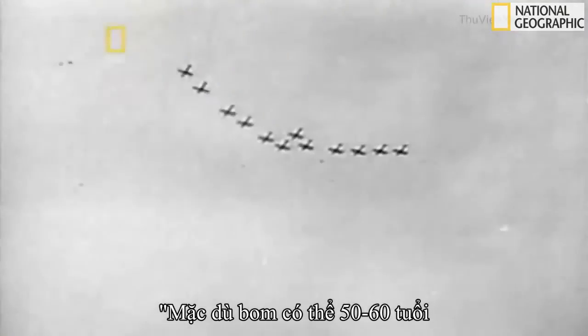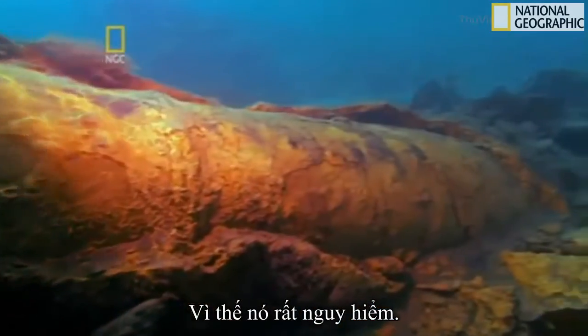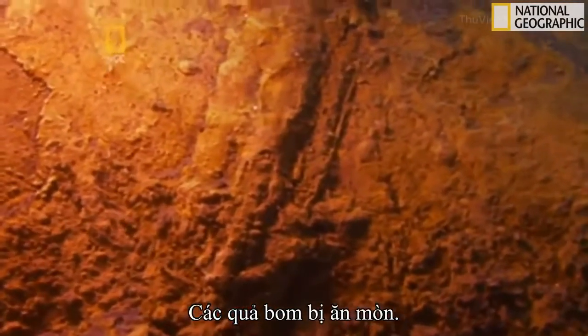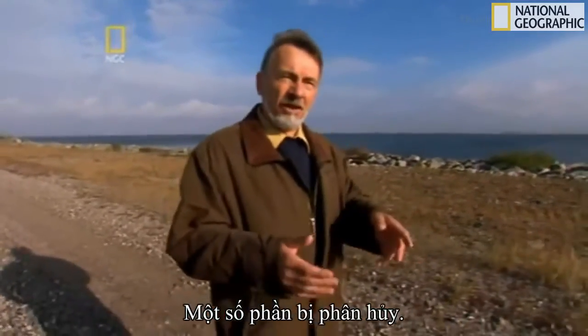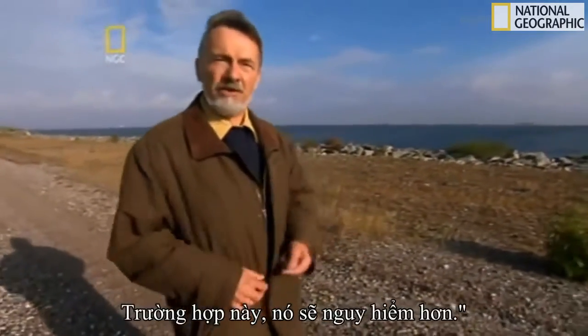Even though the bomb is maybe 50, 60 years old, it can still work as designed. So that's why it's dangerous, always. If the bomb has gone through some corrosion and there has been some deterioration of the explosive, it may have become even more sensitive, and in that case, even more dangerous.